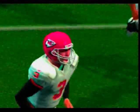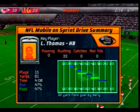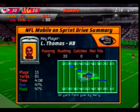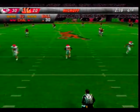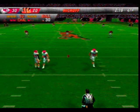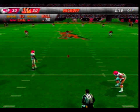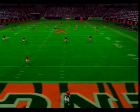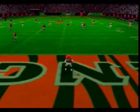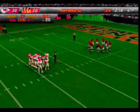And that field goal gives them a double-digit lead, up by 10 points. Kansas City is lined up for the kickoff. Williams back to return. This one is taken by Williams. Time's running out, so they're going to have to score quickly and hope that the defense holds them so they have a chance to pull one out at the end.